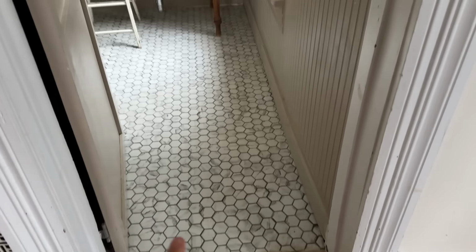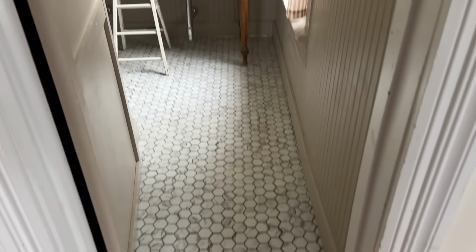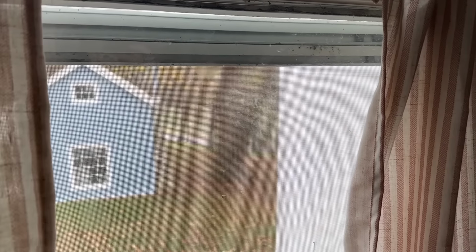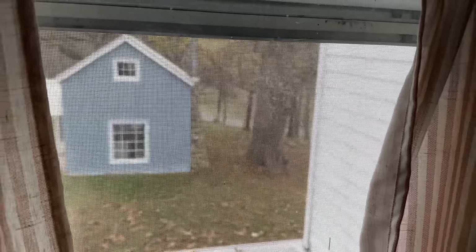But this room, it had vinyl, I believe. We added the marble flooring. It also has a real lovely view of the little cottage as well. There's lots of kids in there right now. That's how I have this quiet of a house.